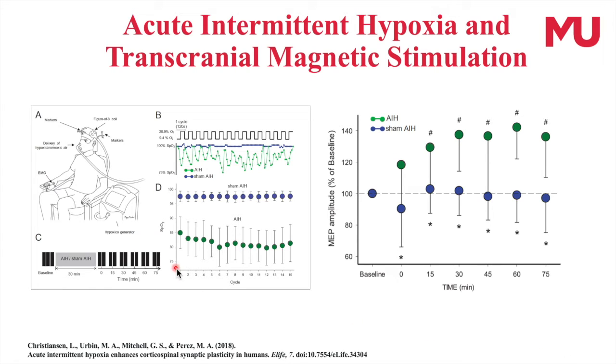A recent study in 2018 exposed 20 male participants to 30 minutes of AIH with a fraction of inspired oxygen set at 9.4% in a 1 minute on, 1 minute off pattern. TMS measures and measures of spinal synaptic excitability were taken before and at 5 time points after exposure. This study found that 30 minutes of AIH exposure increased corticospinal excitability for up to 75 minutes after exposure. The study also proposed that changes in corticospinal excitability were likely related to synaptic plasticity, and therefore the cortical effects of AIH are still largely unknown or unaccounted for.